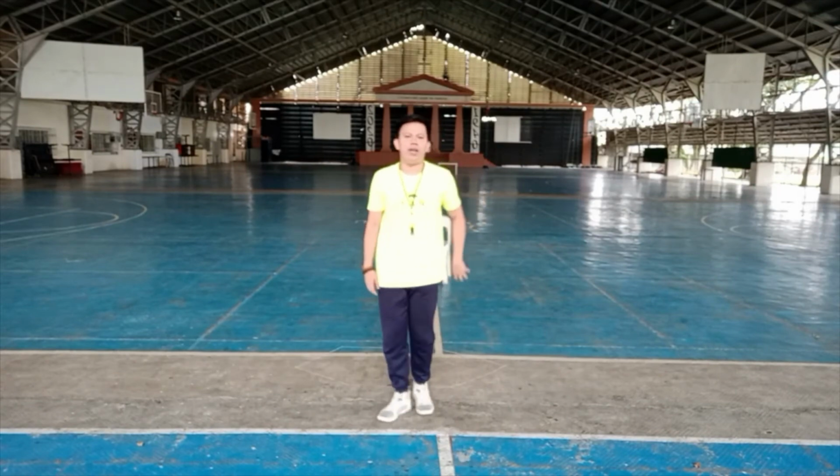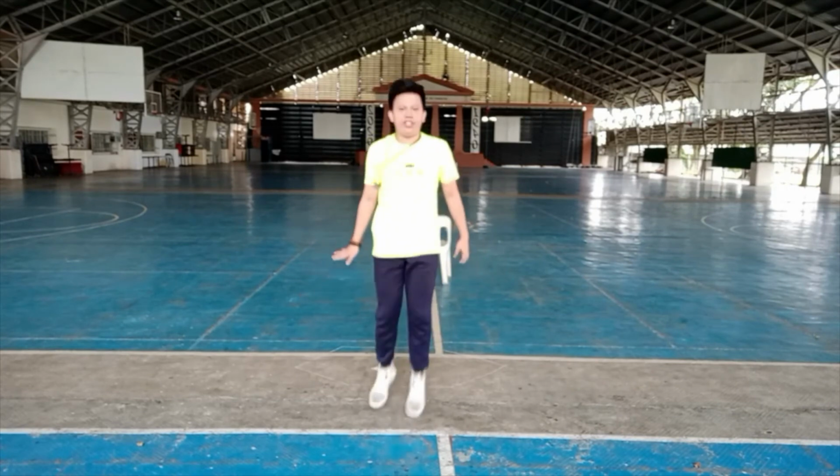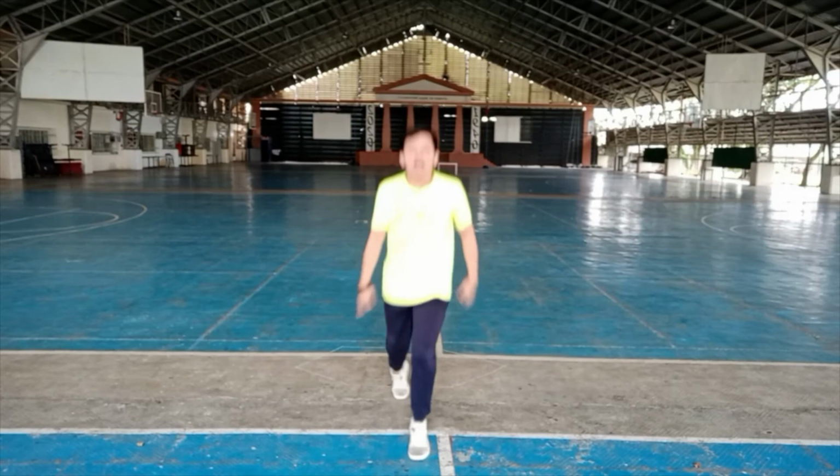Okay, so for the next one, we have the up-down. It's just like the in-out, but we have to do it in front and then at the back. So it's like this. Step your right foot forward and left foot backward and then change it. Okay? So ganito siya. And then change it. So this is how you do the up down.